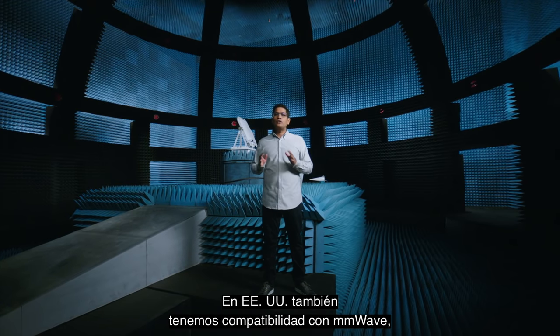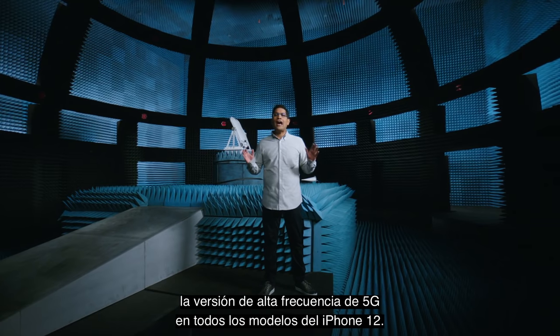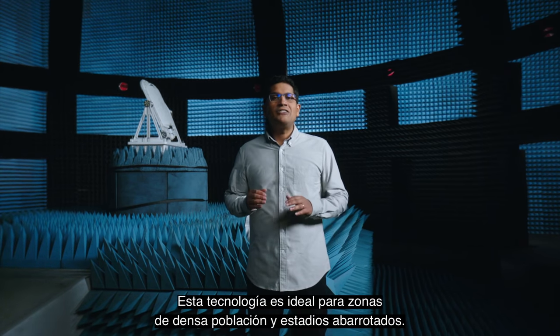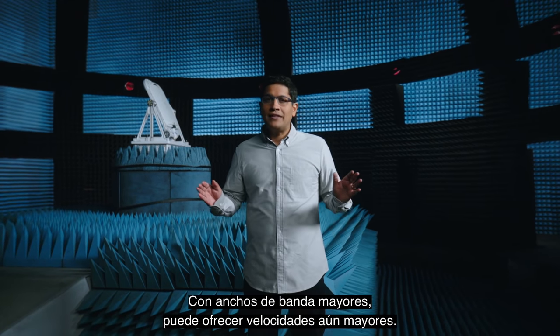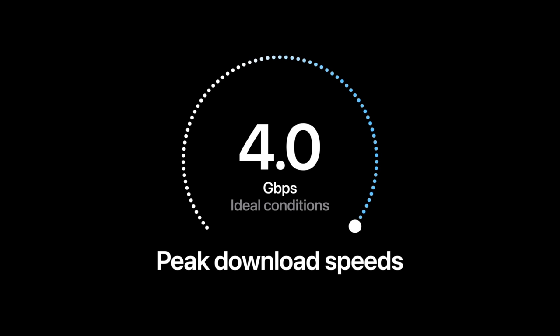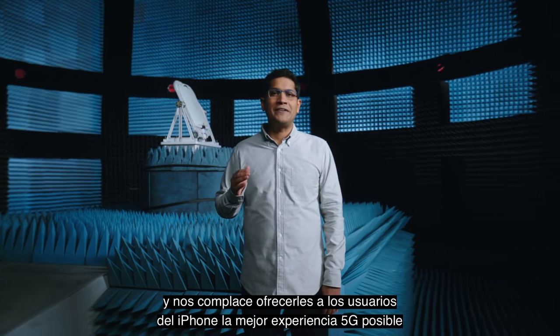In the US, we also support millimeter wave, the high-frequency version of 5G, on all iPhone 12 models. This includes support for Verizon's 5G ultra-wideband network. This technology is ideal for densely populated areas and crowded stadiums. With wider bandwidth, it can deliver even higher speeds. In fact, we have measured over 4 gigabits per second in ideal conditions and up to 1 gigabit per second in typical conditions. This is just the beginning, and we're excited to offer iPhone users the best possible 5G experience.